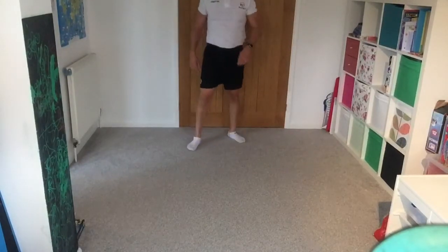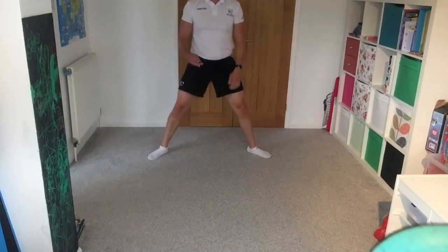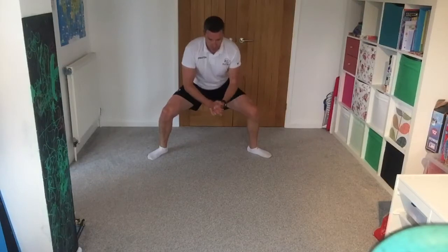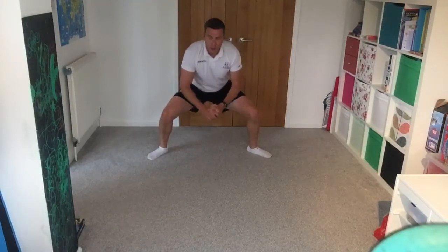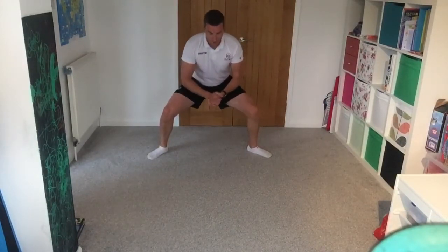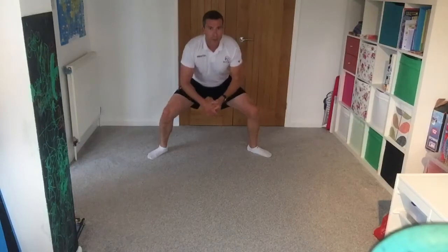Okay, we've got wide pulsed squats next. Let's get your legs really wide. We're just gonna pulse up and down. 3, 2, 1, here we go. Just pulsing. Brilliant. Keep it going. Fantastic.